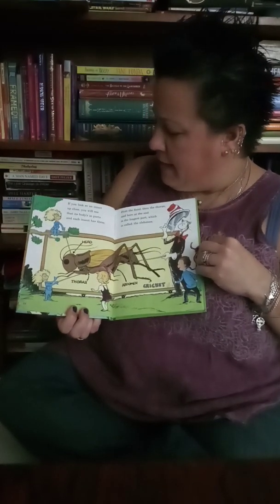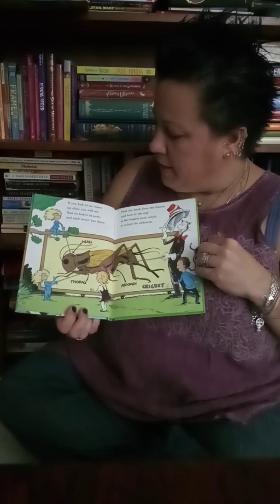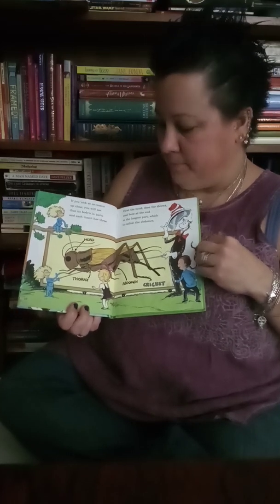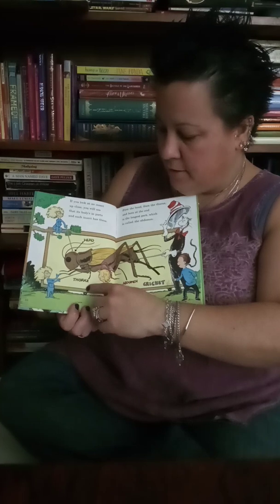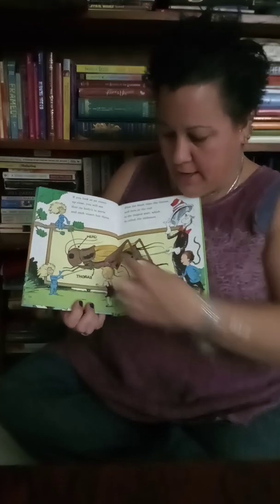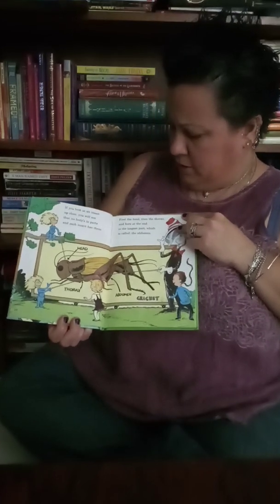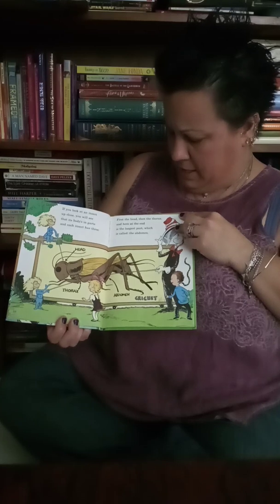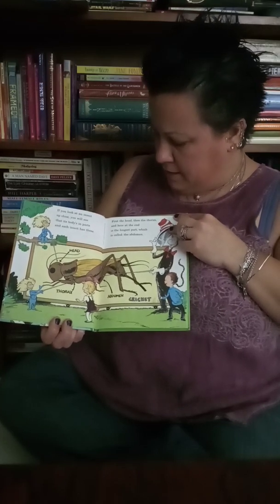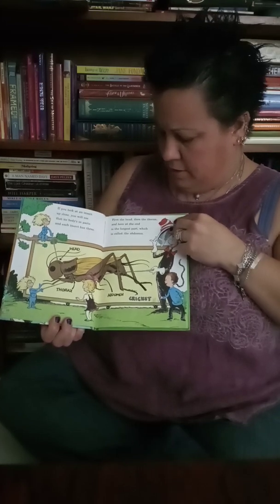If you look at an insect up close, you will see that its body is in parts, and each insect has 3 of them. The head, the thorax, which is the middle part, and the abdomen, which is the back part. And this is a cricket. First, the head, then the thorax, and here at the end is the longest part, which is called the abdomen.